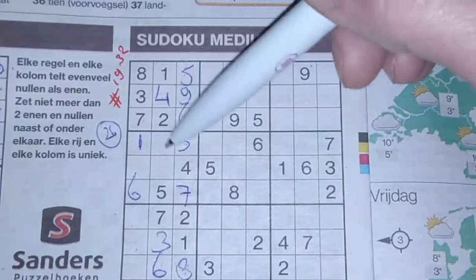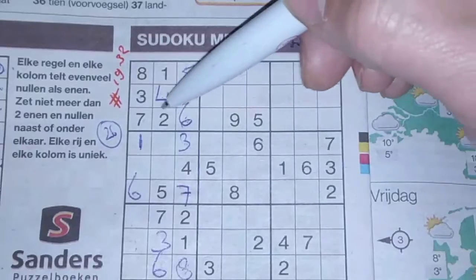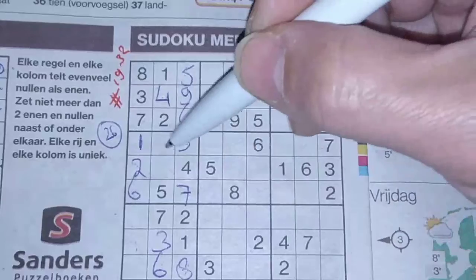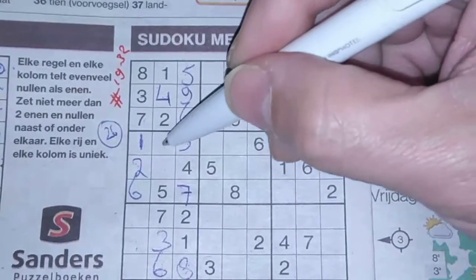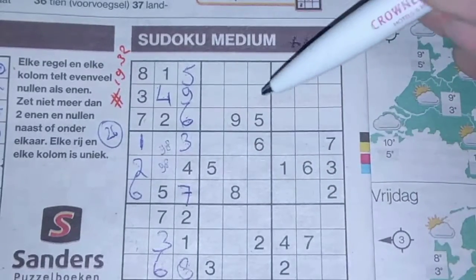3 missing numbers now in this big square. The 2 is missing. We see here 2, no 2 in those 2 boxes. 1 box left for the 2 should be there. 2 boxes left in this big square, the 9 and the 8. Let me mark those 2 digits. I cannot fill this yet.